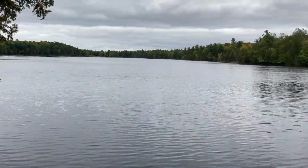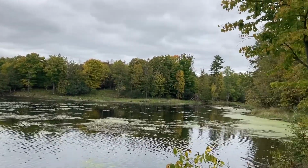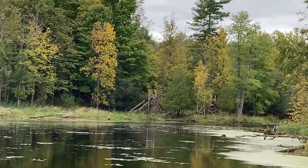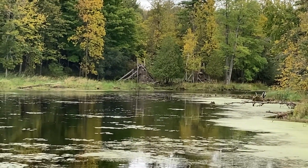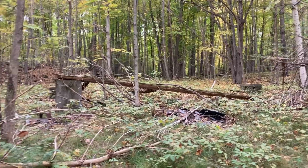Okay, Stan. Where are we? Looks like we're at the end of Hog Bay. Yes. This is the end while we were searching for cottages. Over there, in the near distance, we'll get there. I'll show you close up when we get there, but that is an old sawmill. And we have come across another foundation of a cottage.